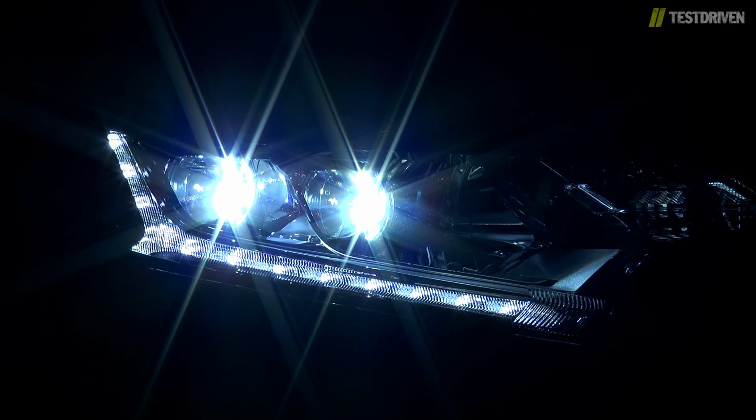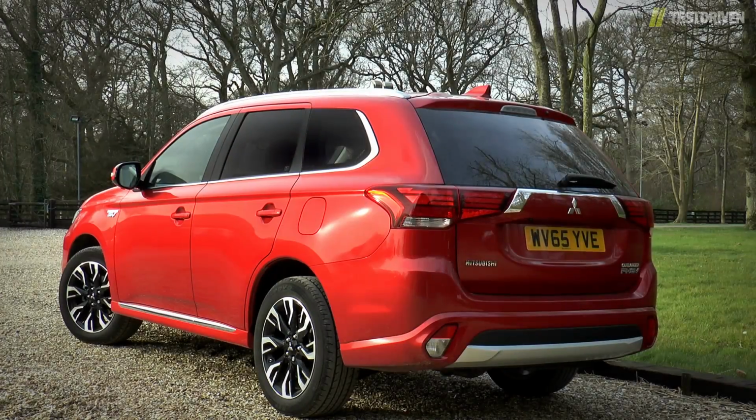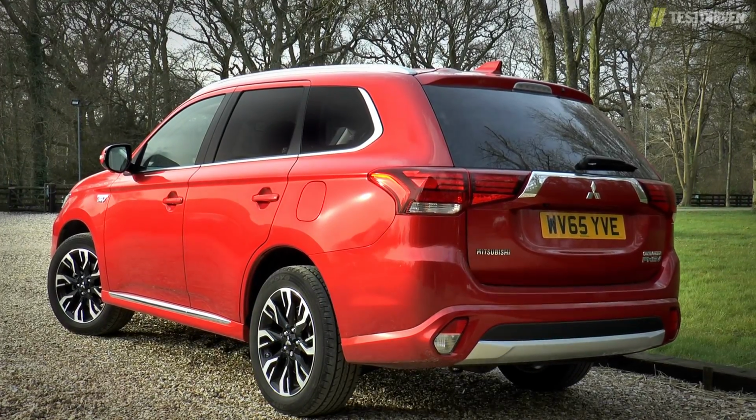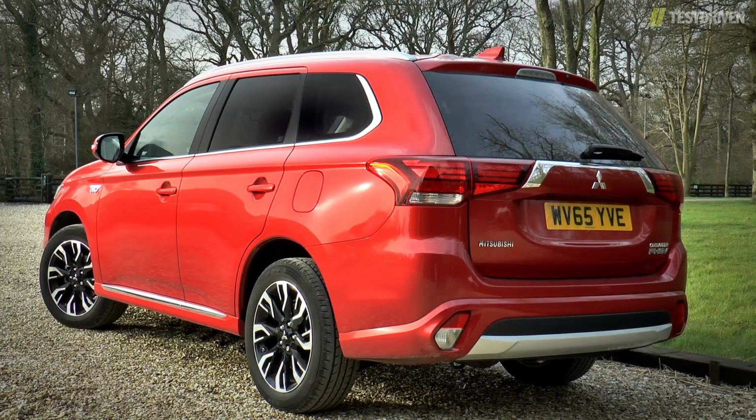It also features the now expected LED running lights, and these are joined by a capable set of part LED headlights. There are a few tweaks to the rear too, with reprofiled bumpers, a shark fin antenna, silver roof rails, chrome trim on the door sills, and a new light signature at night.